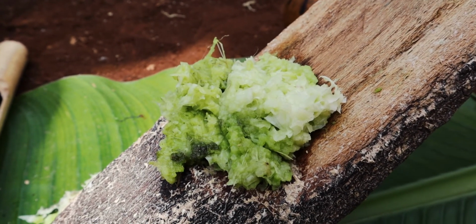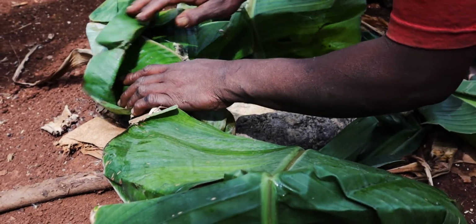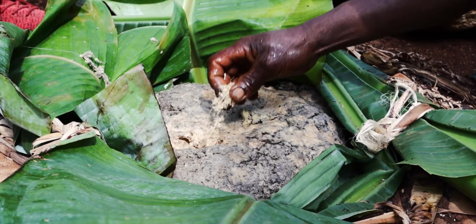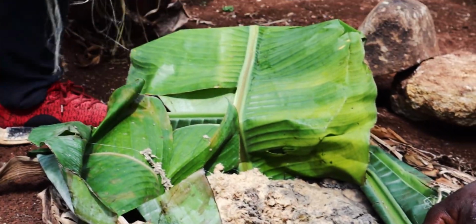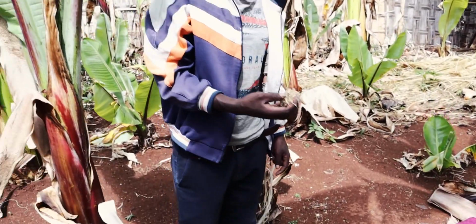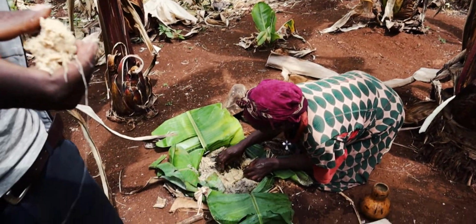Basically, the ground up fake banana plant gets put into this hole for like 4 to 5 months, so then it ferments, and the color and texture completely change. This, we call it locally, uncha. Smells like cheese a little bit. Fermented, smells like cheese.